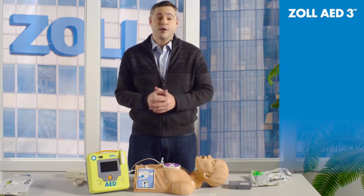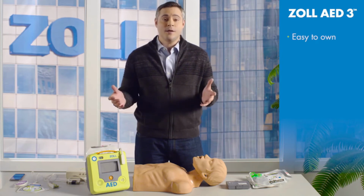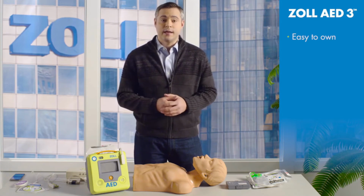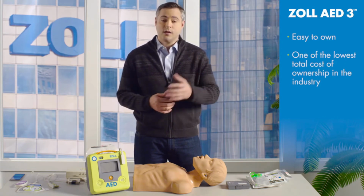That concludes the demonstration of real CPR help. Let's now talk about how the AED3 is easy to own. When investing in an AED, you need to look beyond the initial price of the actual AED. The ZOLL AED3's total cost of ownership is one of the lowest in the industry once installed.